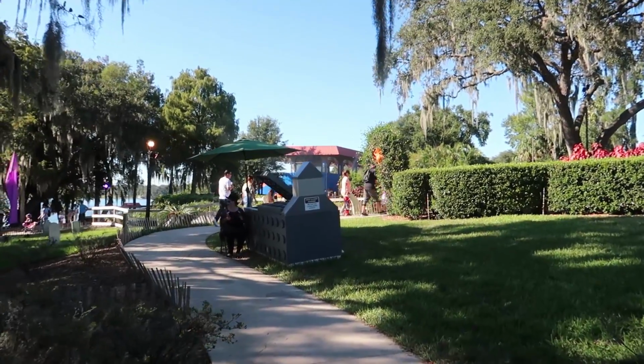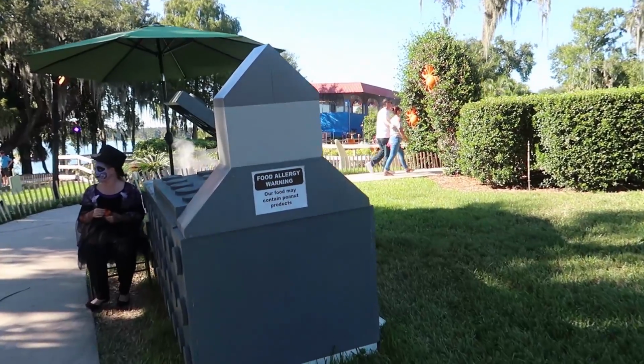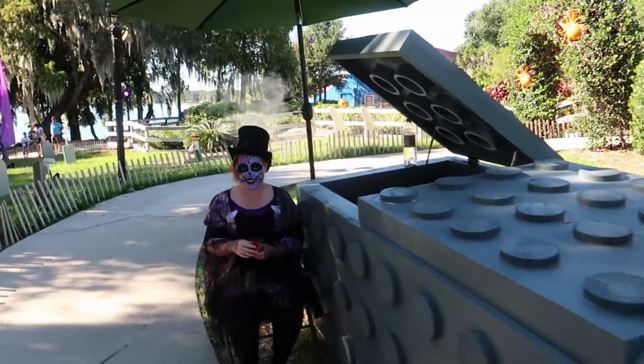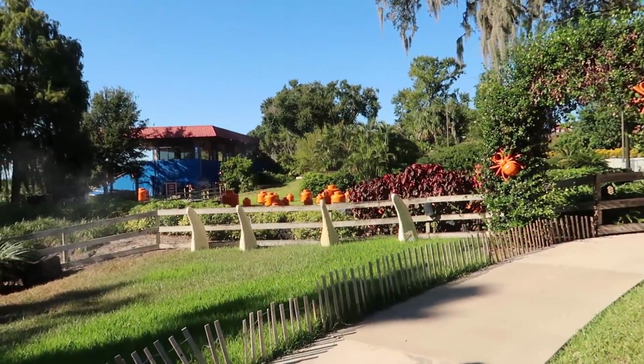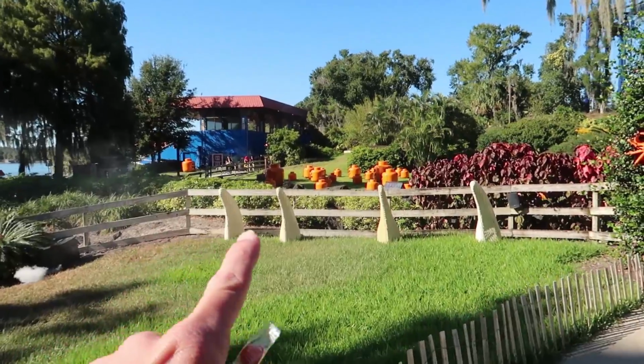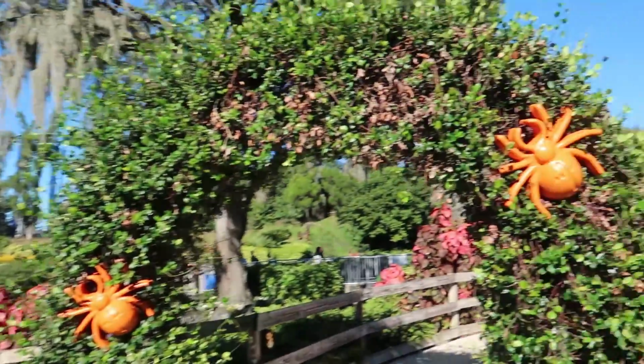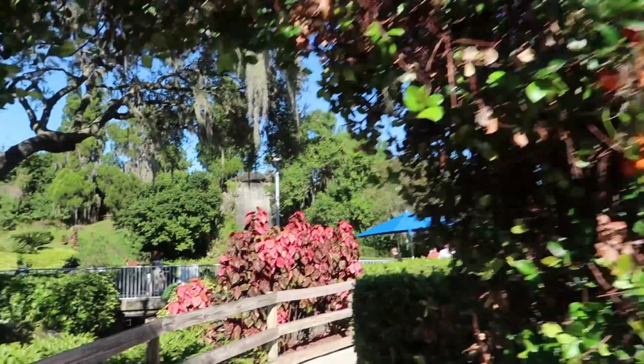Oh no, this one contains peanuts. So this is what they do. They give you a little warning on the outside of this one that this one may contain nuts. Happy brick or treat. And that was the whole trail. Oh, what is this? Are these gigantic bones out here? Ooh. So that was it. That was our whole brick or treat trail. And now we're headed out.